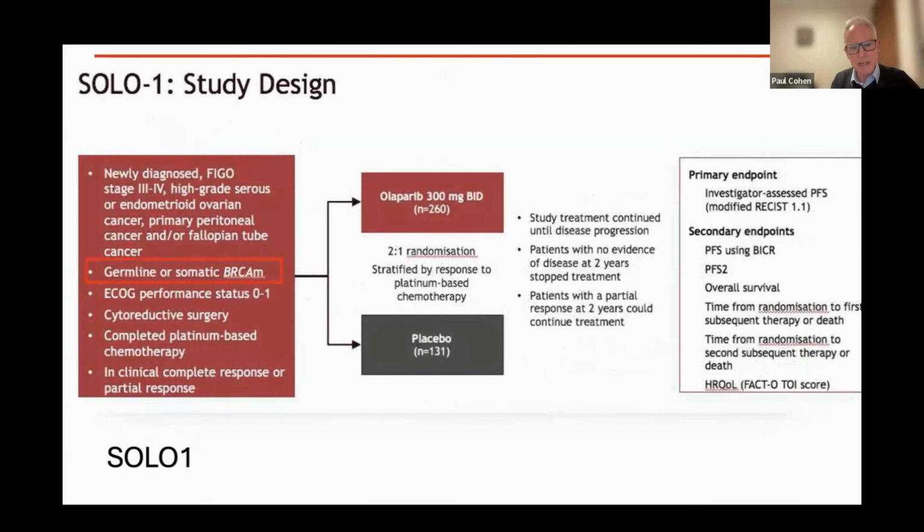So basically, SOLO-1 only enrolled patients with ovarian cancer, high-grade serous ovarian cancer, who had either a germline or a tumor BRCA mutation, BRCA1 and BRCA2. So to be eligible to get into this trial, you had to have a BRCA mutation either in your tumor or in your germline. And patients were randomized to receive olaparib, which was, as I say, a tablet taken twice daily, or to a placebo. And the primary endpoint of the study was what we call progression-free survival. So how long were patients in remission?